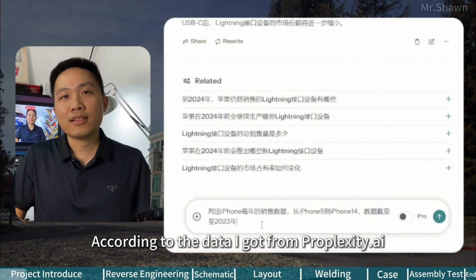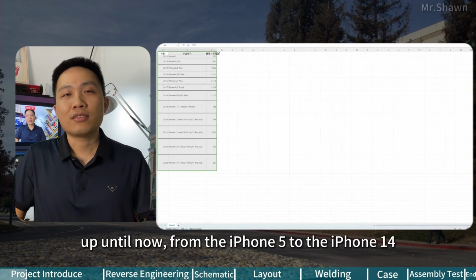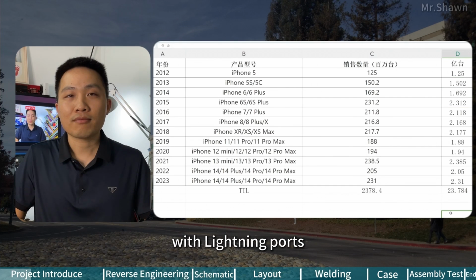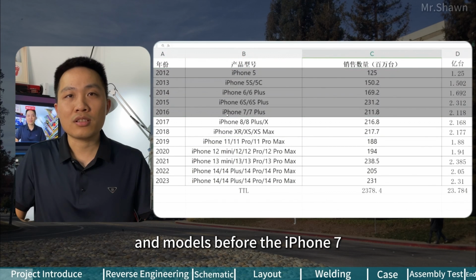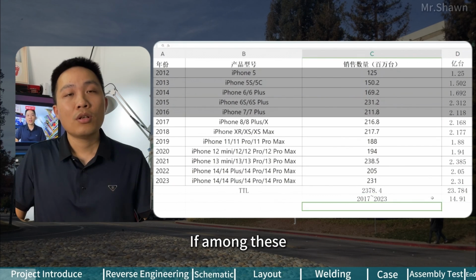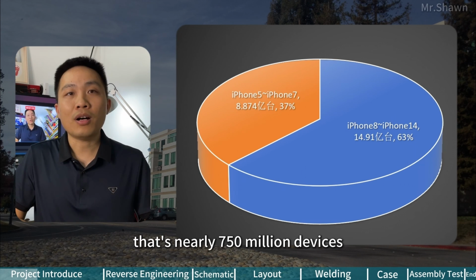According to the data I got from Perplexity.ai, up till now, from the iPhone 5 to the iPhone 14, Apple has sold a total of about 2.37 billion iPhones with Lightning ports. If we exclude the iPhone 7 and the models before it, there are still about 1.49 billion devices still in use. If half of these iPhones are still operational, that's nearly 750 million devices.